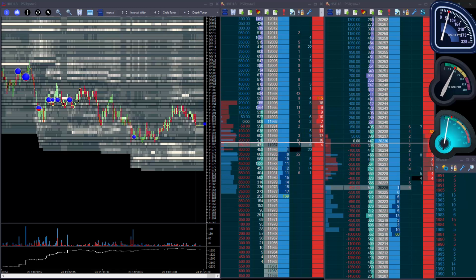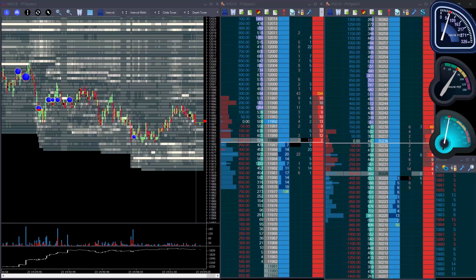Jigsaw cannot do this for you. We're not the brokerage. We're the platform provider, but the platform is ready to trade these instruments.